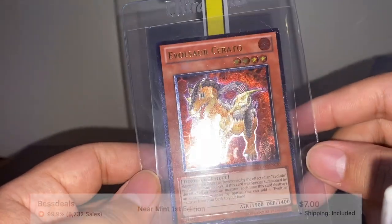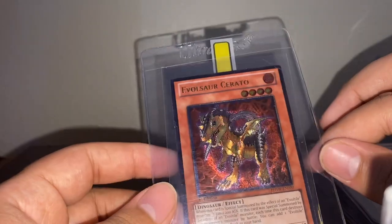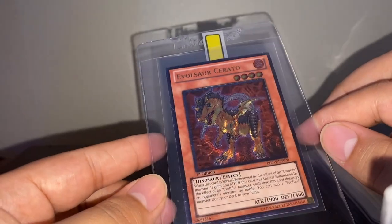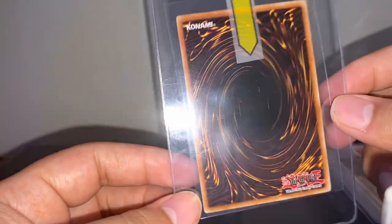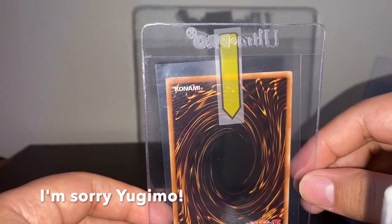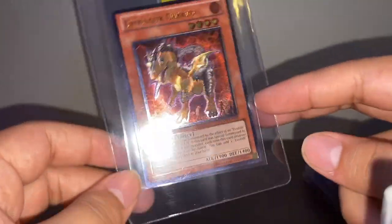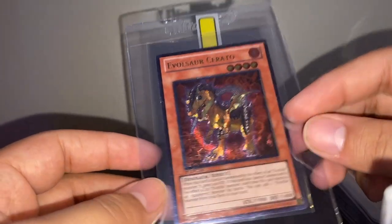So yeah, all these next things, I'm trying to get a full set of Galaxy Eyes Ultimate Rares, and of course, all the Galaxy Eyes cards. So the Galaxy Eyes Photon Dragon. So here's Pulsar Serato. Ultimate Rare. This one was pulled fresh from packs that I bought from... why am I forgetting his name? He's on YouTube. Oh my gosh, why am I forgetting his name? Yugi Mo. Yugi Mo pulled this for me. So super fresh, first edition, super nice card.